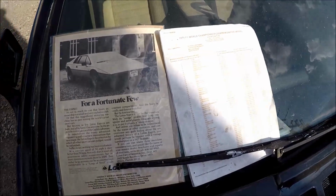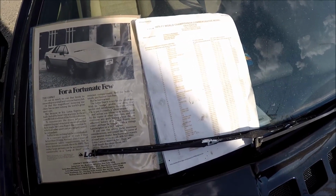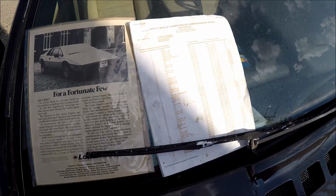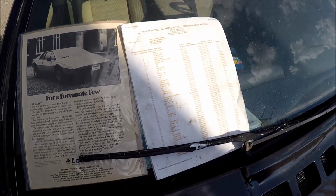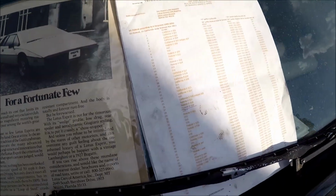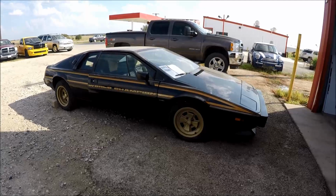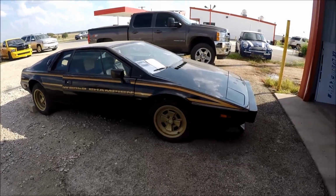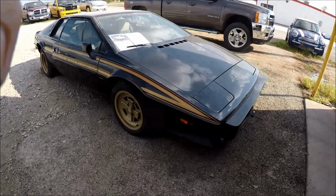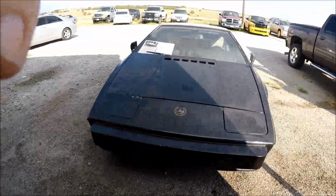During the 1978 year, only about 156 of these cars were built, but only roughly 50 of these were imported to the US. And this car is number 29 that was imported to the US. So these are extremely rare. But overall, this car for the year is in nice shape. It's got some issues with the carburetors on it, but the engine overall mechanically is sound.